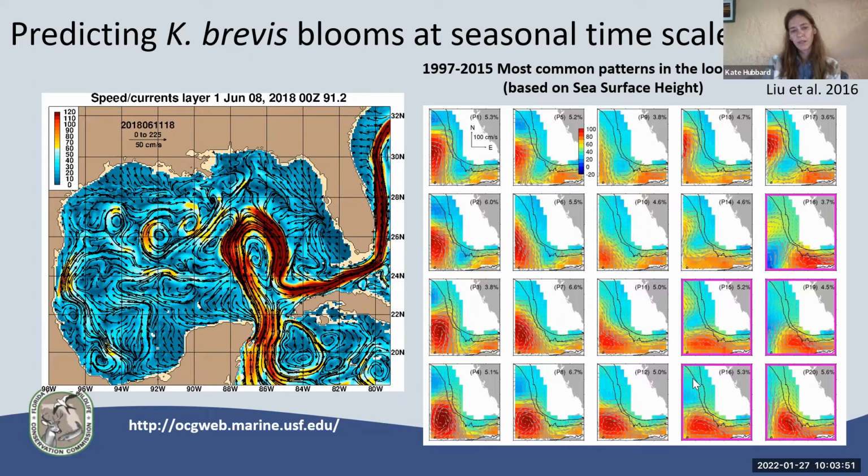And we have some new technology that we've been deploying in the field that gives us a better sense of when Karenia brevis is actually growing versus when it may be hanging around or stressed. And so this can allow us to get a better sense of how it's actually responding to its environment.